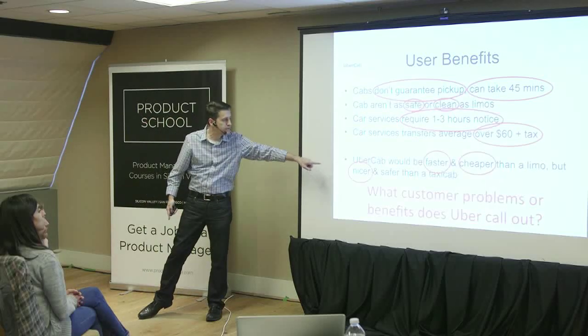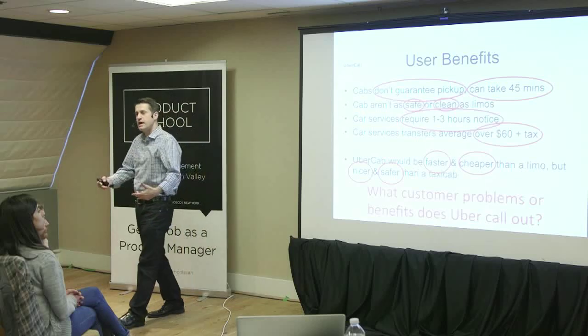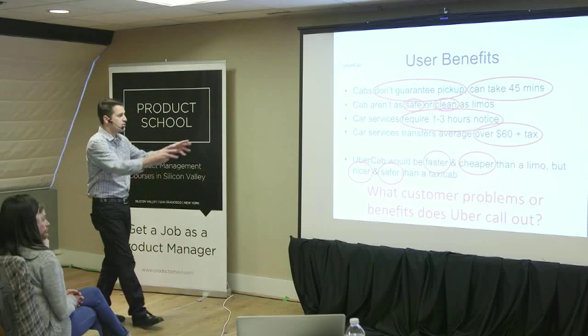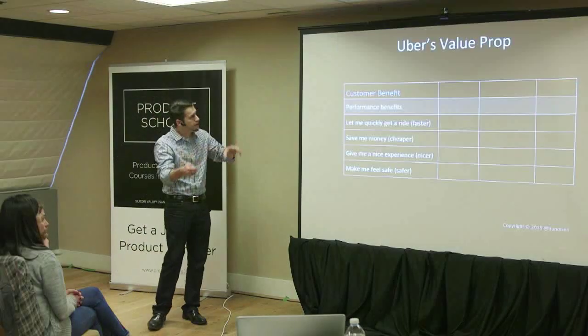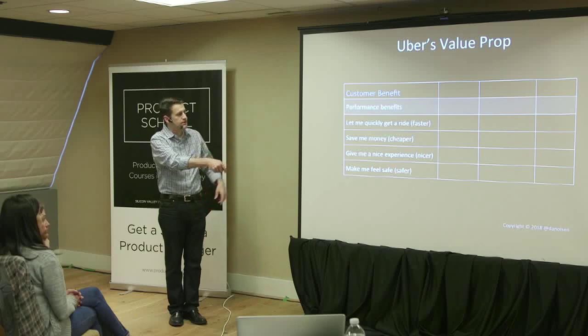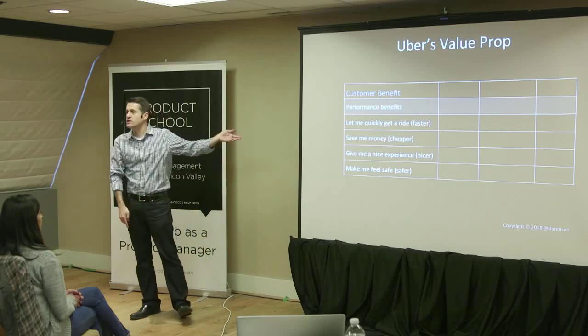Faster, cheaper, safer, nicer. That could have been their tagline. You can see people walking around the company saying, that's how we're going to win, right? So we have the information we need here. I'm going to throw it into our grid. I'm going to rewrite faster, cheaper, nicer, safer with the way I like to call out customer benefits.